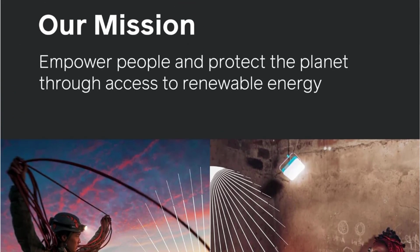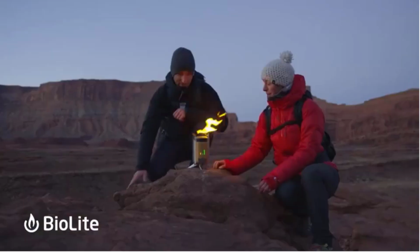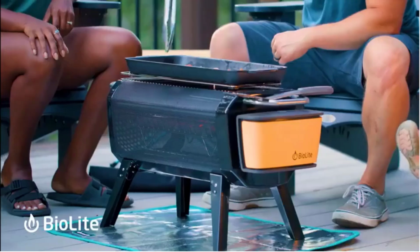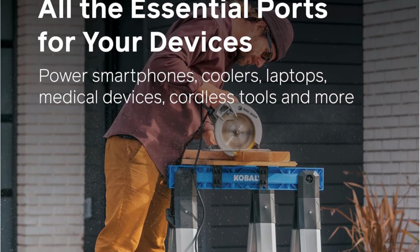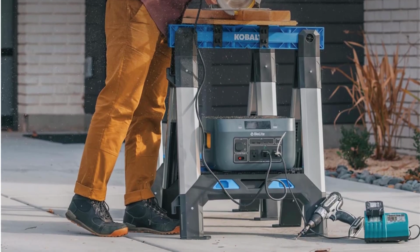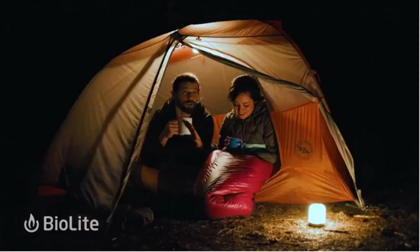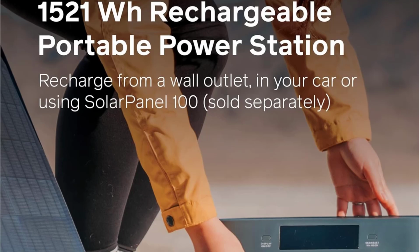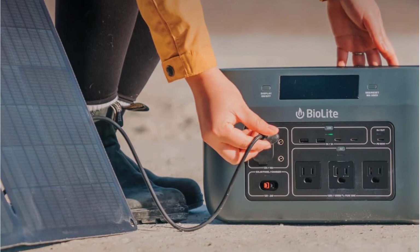At only 28.5 pounds, it's almost 40% lighter than the Yeti 1500X with a similar capacity, making it significantly easier to transport. It did take us over 14 hours to fully charge it with the included plug-in charger. Solar charging panels are also available separately to help recharge or prolong the runtime in off-grid situations. The unit has 3 110-volt outlets, 2 USB-A, 2 USB-C, and 1 USB-C PD ports. Plus, a wireless charger is built into the top of the power station.